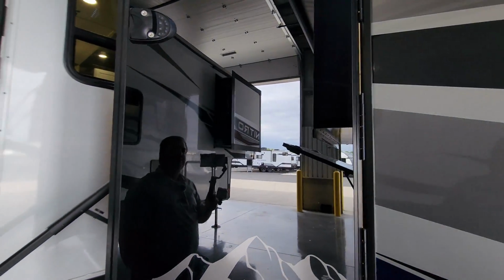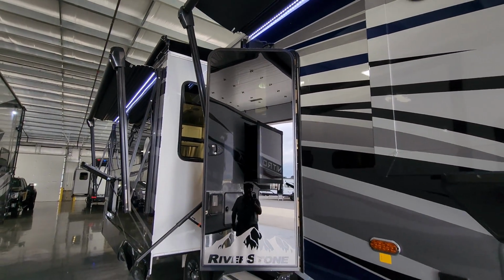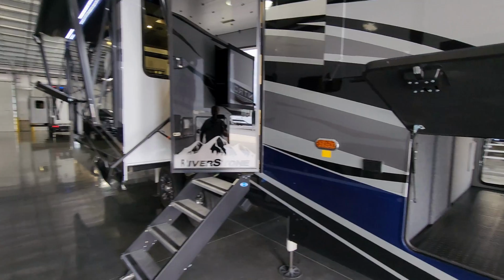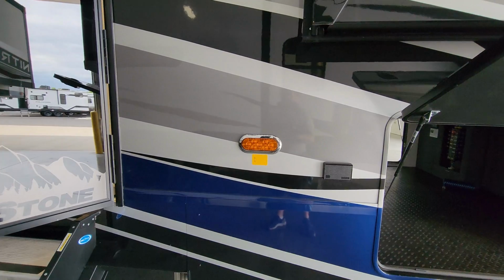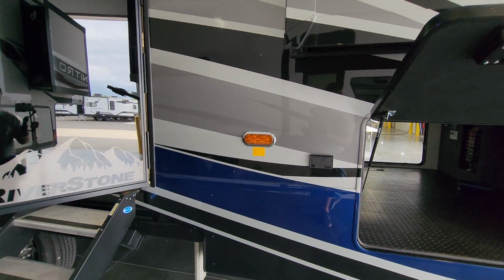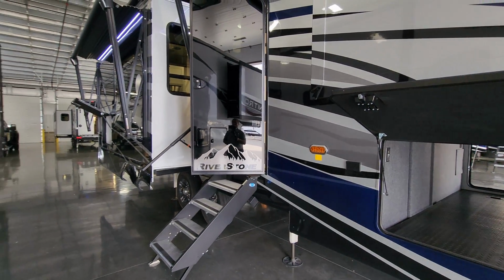Now here you're going to see that black glass entry door. Right here you get an electric outlet and a midship turn signal. So you've got a running light or turn signal, depending on what you're using it on, but you have a midship turn signal right there.